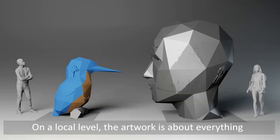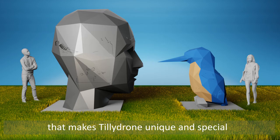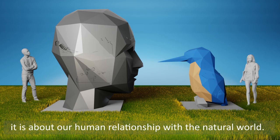On a local level, the artwork is about everything that makes Tillydrone unique and special, and on a grander scale, it is about our human relationship with the natural world.